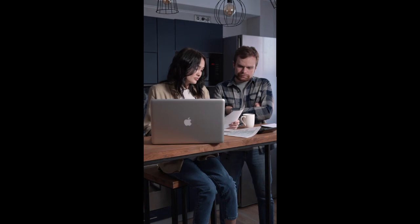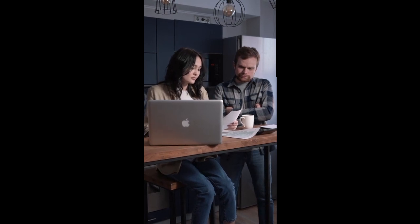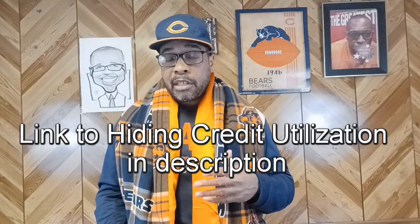So if you paid on the 8th and the statement comes out on the 10th, say you paid $1,000 of the $1,600. You owe about $600 on the $5,000 limit. That's somewhere around 11-12%. That's what's going to report to the credit bureaus, and that is very favorable for you. So I wanted to make sure you knew that little trick to hide some of your credit utilization. There's another video linked to this one that goes into other ways that you can hide your credit utilization, but that's one I wanted to share with you real quickly.